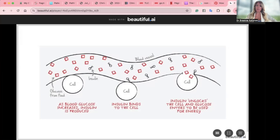We can see fatty liver develop. We can start to see higher amounts of triglycerides. And of course, we can store energy. We can store glucose as body fat. This is a really big problem because there's energy available, but your cells cannot use it. You're always going into storage.